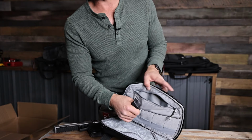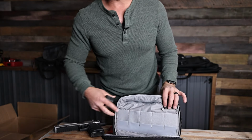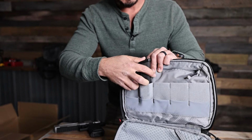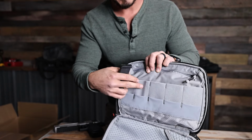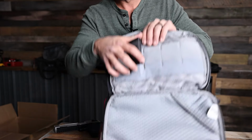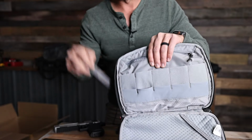And then another zipper pocket on the other side to keep more gear, and then a bunch of mag carrier capacity. So you get mags that kind of slip down right into here. This is a double stack Glock 19 mag. And then there's actually this lower pouch as well. So you can do upper or lower mags or double it on up.